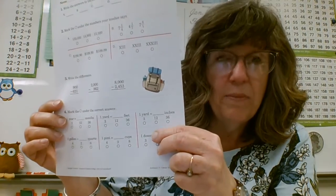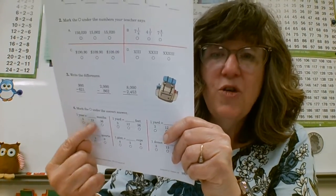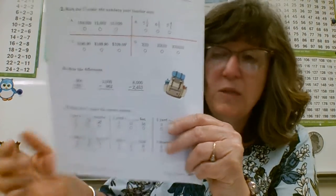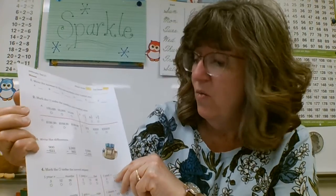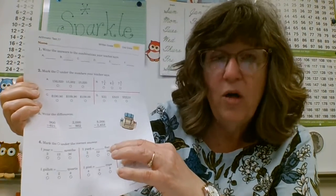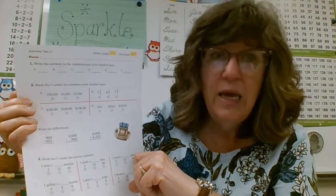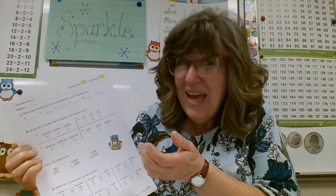Down here on the bottom, we practiced our measurements earlier today. Do you remember that? So you're going to mark under the number that fills in the spot. 1 year equals how many months? We talked about that. 1 yard equals how many feet? Okay, 1 yard equals how many inches? I'm not going to read them all. You can read them all, or Mommy can read them to you. Okay, can she tell you the answer? Can you look at her and go like, is this right? Nope, you can't do that either. Okay.